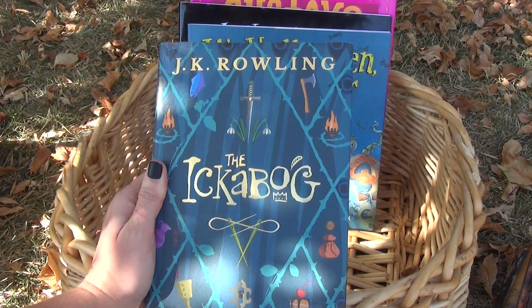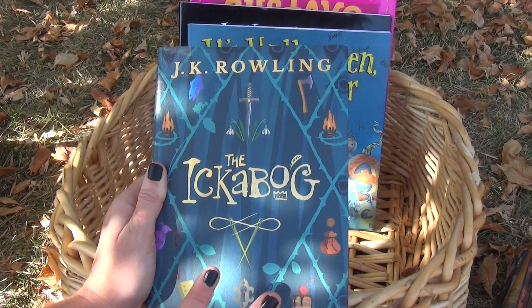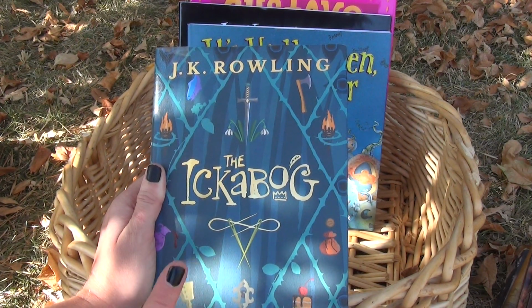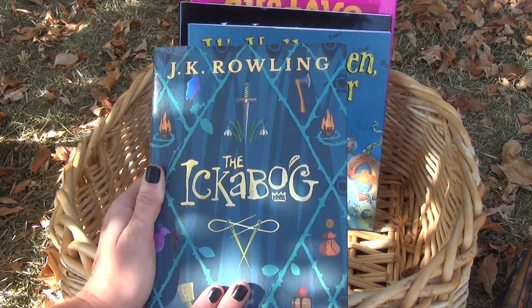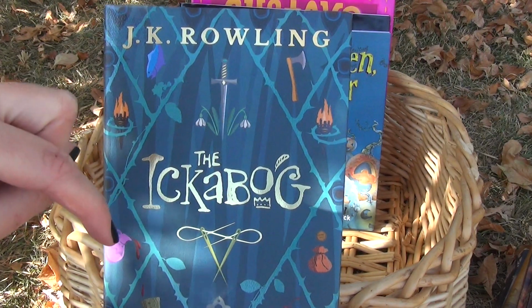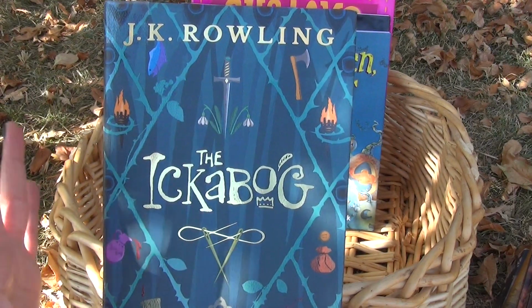So we have The Ickabog by J.K. Rowling. I have not read this yet. I'm really excited. Hopefully it's appropriate. Maybe I should pre-read it. I don't know if I will or not. But yes, really, really excited to read this. Hope it's great. If you think I should pre-read this, will you put it down in the comments down below? I would love to know that.